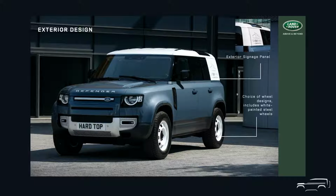Instantly recognisable as a member of the Defender family, the Hardtop has received some subtle changes to ensure it's fit for purpose. The most recognisable difference is the new exterior signage panel, located on the rearmost side window of both 90 and 110 Hardtops. It enables businesses to personalise their Defenders with bespoke signage. It's also a significant point of difference between the Defender Hardtop and the Discovery commercial, which has been conceived as a discrete working vehicle.